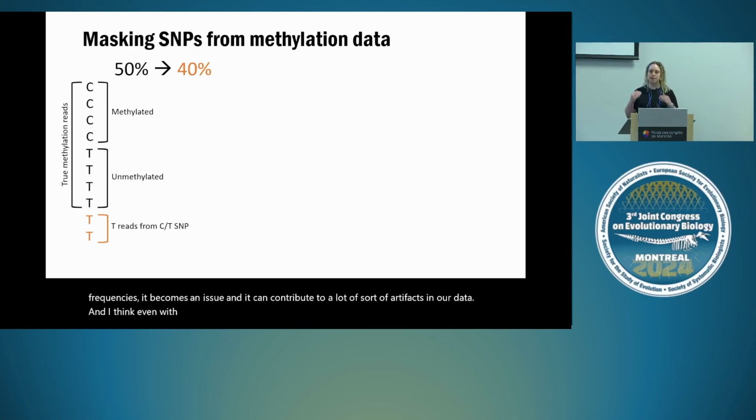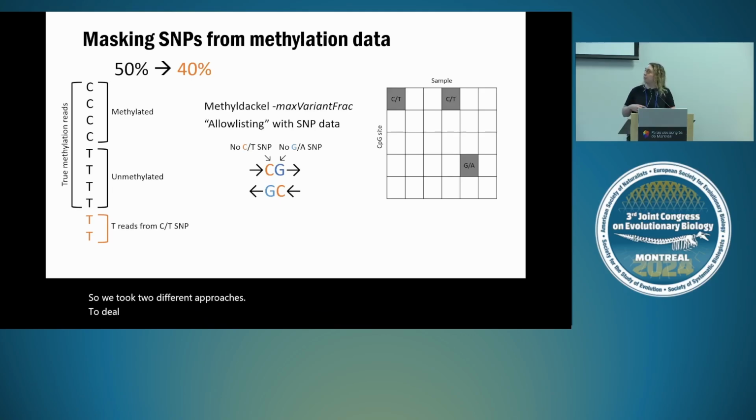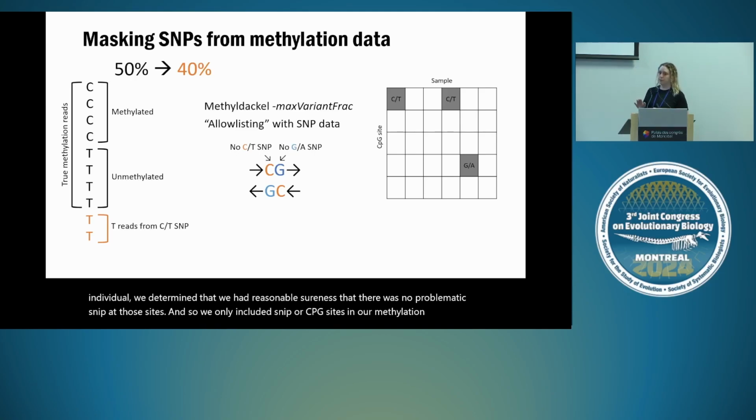And I think even with small sample sizes, this is a big issue in methylation analysis. So we took 2 different approaches to deal with this, and it's something that Clare Venney and I discussed at length with a lot of drawings. So we masked SNPs using the methylation data itself, using the max variant frac setting in methyl-DACL, and also using an allow listing approach for the methylation data, where we used the SNP data to confirm that for the cytosine position, there was no CT SNP. For the guanine position, there was no GA SNP, which would affect our methylation calling for the opposite strand. And so pretty much for every base and for every individual, we determined that we had reasonable sureness that there was no problematic SNP at those sites. And so we only included CpG sites in our methylation analysis that we are pretty confident were not an issue.